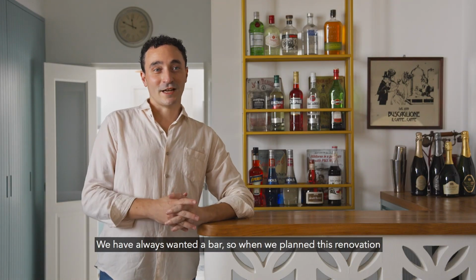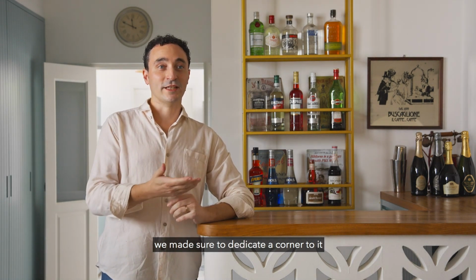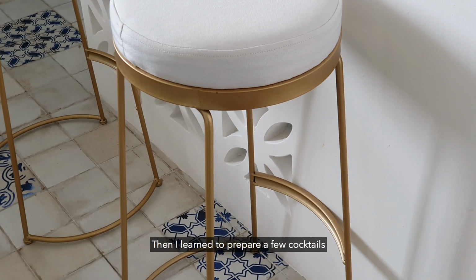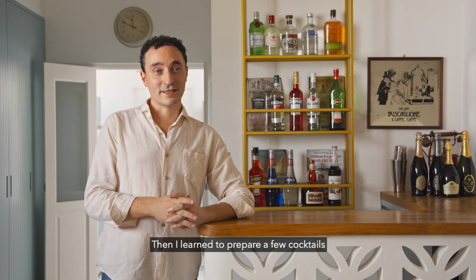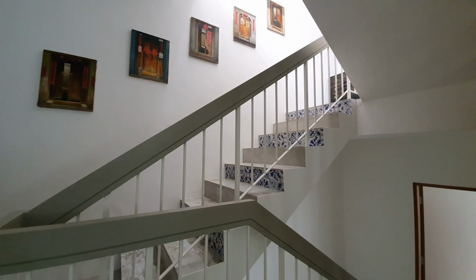We always wanted a bar, so when we planned this renovation, we made sure to dedicate a corner to it. Then I learned to prepare a few cocktails, so when we have the friends over, everyone can enjoy.